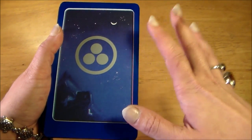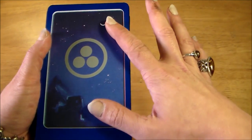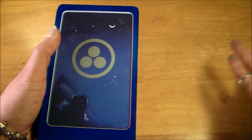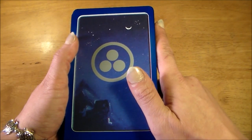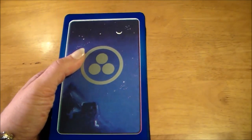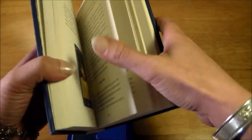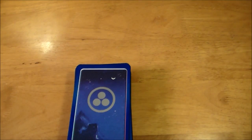So the woman who gets credit, however, for putting this all together, like the author of the deck, even though it's not her original artwork, and I think she wrote the book also. Again, I can't read Russian, sorry. But her name, just so you guys know, is Svetlana Traskovskaya. And this is all published in the Ukraine. I'm pretty sure that the book is in Russian and not Ukrainian. It's definitely a Cyrillic alphabet, if that helps. I believe it's in Russian.